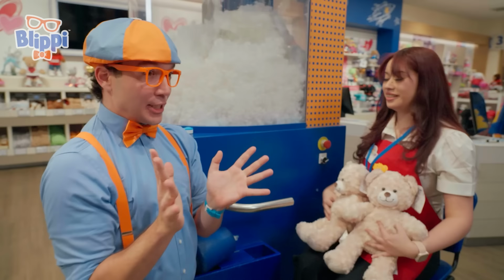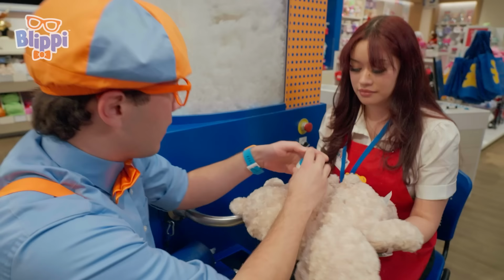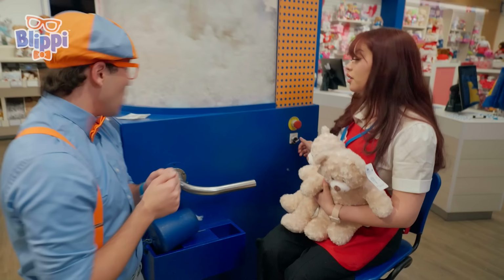Whoa, magic! And I see we have some sound chips here. Yeah, so we have two heartbeats for our little bears. Okay, can you go ahead and put them? Yeah, put them right in there like that. Okay, one heartbeat and two heartbeats. Okay, perfect. Now we're almost done, but we do need to do something called a heart ceremony.